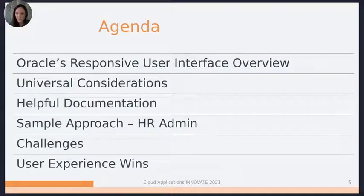Okay, so let me close that poll. I'm seeing the responses, and we've got a large group of responses. We have some other unknown, and then not live on cloud yet. So that's awesome. Hopefully this will have lots of relevant information if you are considering making a shift to cloud. And then we have a good chunk of people who are live on many responsive pages, but not all. So hopefully there's some good tidbits in there as you make the transition to more responsive pages.